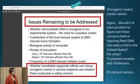All right, so issues remaining to be addressed, and this is, again, from the 2008 study. Issues remaining to address: whether cell substrate DNA is oncogenic, oncogenic means causing cancer, in our experimental system. Guess who the subjects are in this experimental system? Our kids. And the need for a positive control. They want to eliminate that positive control, don't they? Let's get rid of the unvaccinated kids so we don't have that.